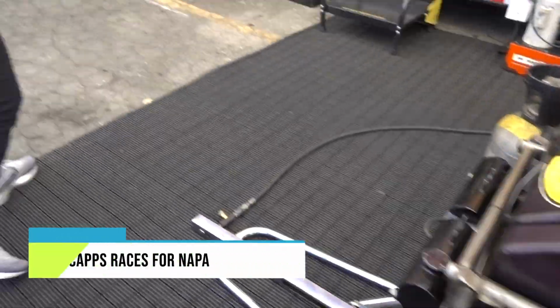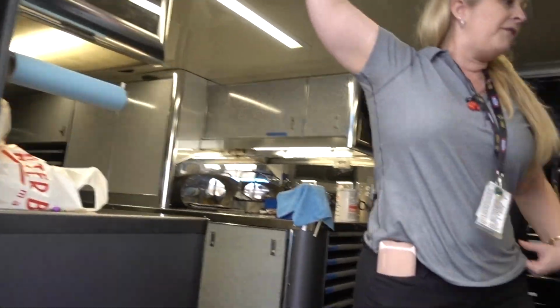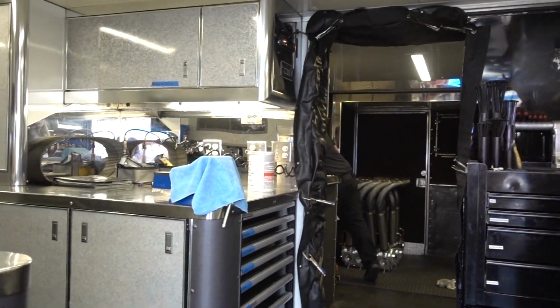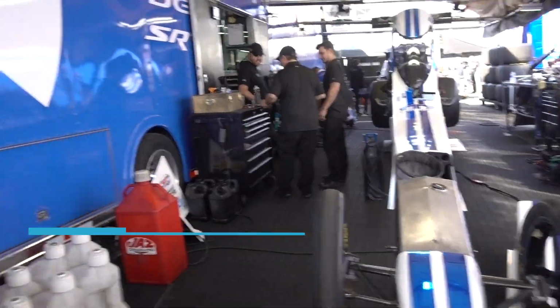So this is Ron Cap's funny car. He's racing for Napa for years. This is the trailer where they work on it. Does get damaged. Mobile garage. This is Leah Pruitt, and she drives this. And is super famous, and they're explaining to her who I am. Okay, now so I'm concerned. She's gonna be needing her earplugs in about like 10 seconds.